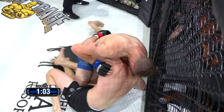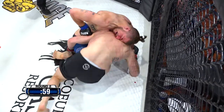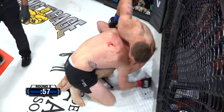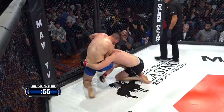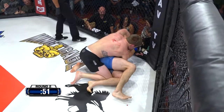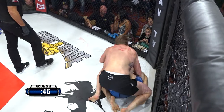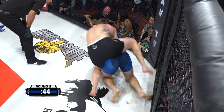Eilers continues, but a very tough fight for Fisher. Struggling for a position. We have a little bit of blood, of course. Sure, that's coming from Eilers. And now Fisher is starting to take his turn of events here.